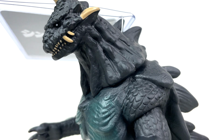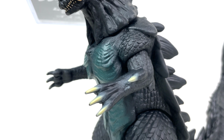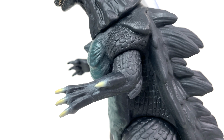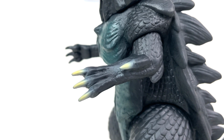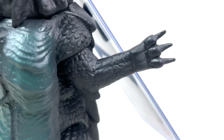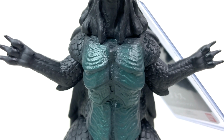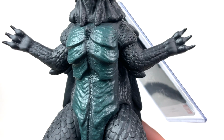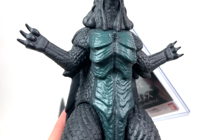But moving on down, we can see some more fantastic details and some decent looking paint as well. Shin Godzilla finally got that arm upgrade people were complaining about him needing, and he's got some discernible claws both on his forearms and on his hands. No extra fingers this time. Are you happy? But yet again, the detail is very nice. Hey yo, not gonna lie, Gomess got some nice chest. We've got some really nice armor-plated looking skin over here with this nice off greenish blue paint coating it all.